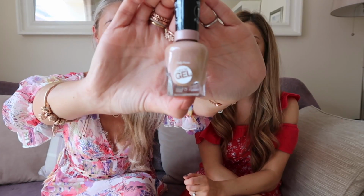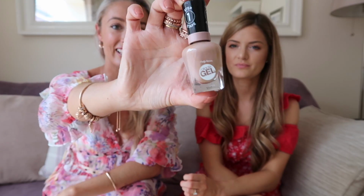But if you want to get the gel look at home, then this range from Sally Hansen is amazing. This is called the Miracle Gel. I love this range. It's so nice. It looks like this. This is probably the most bridal colour in their collection.